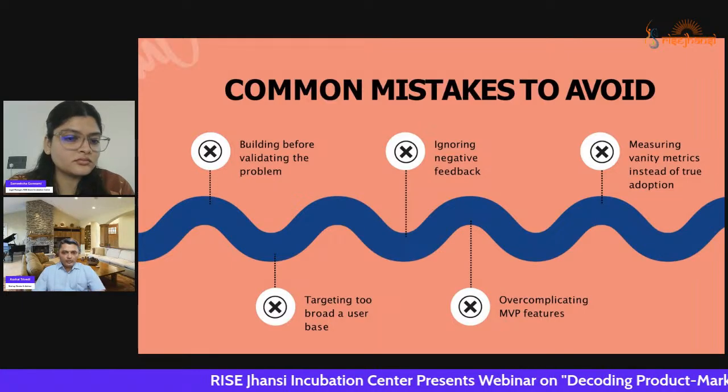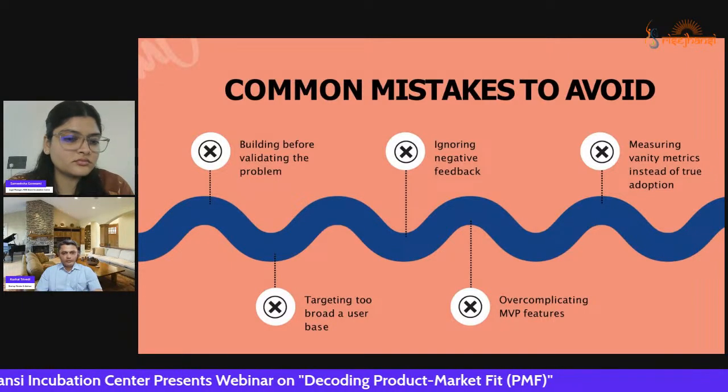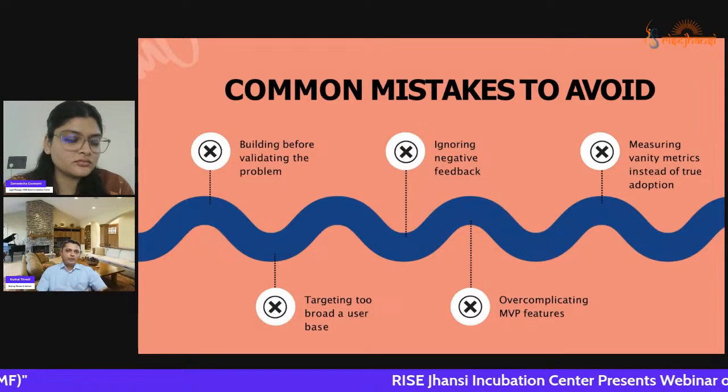Targeting too broad a user base. No, your product has to be targeted for a certain user in a certain locality, community, certain state, city, and it has to be solving a certain pain point only. You cannot just be a product that everyone wants, right?